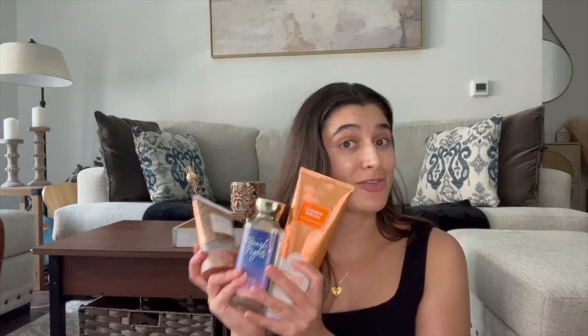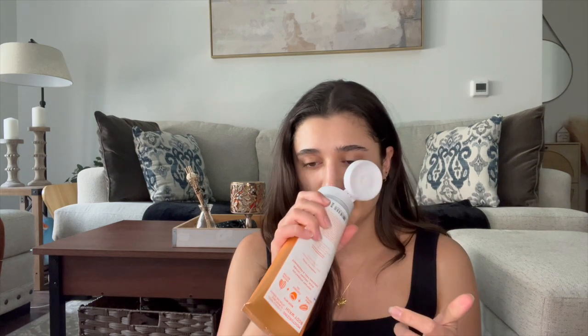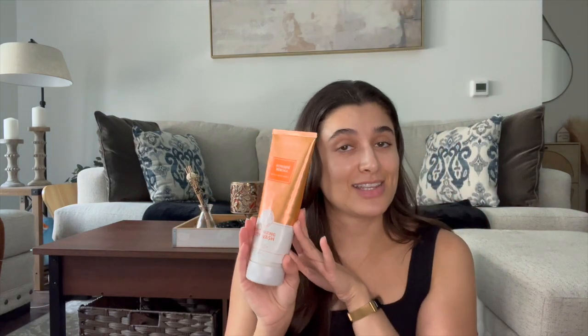So even though it was a slow month for candles, it was a pretty good month for full-size body care. I did finish off Sunshine Mimosa in the moisturizing body wash. I really like the moisturizing body wash formula. The notes are bright bubbly champagne and fresh citrus. It's basically like an orange champagne toast. I wasn't feeling the scent, but I had so little left that I just put it in the summer project and finished it.